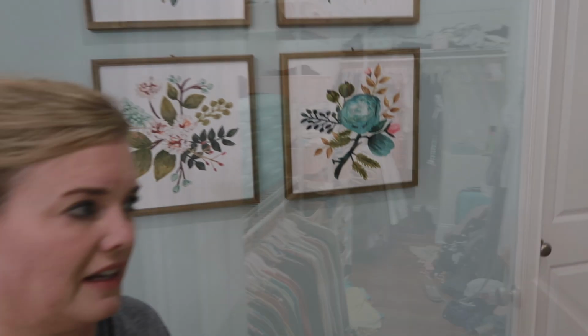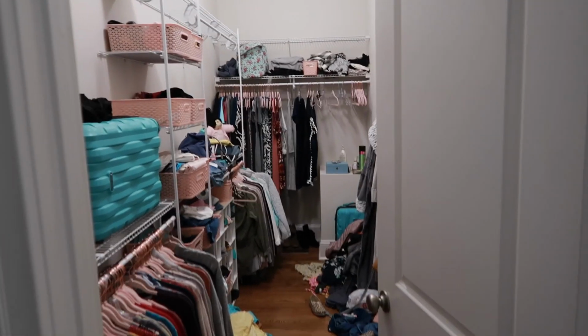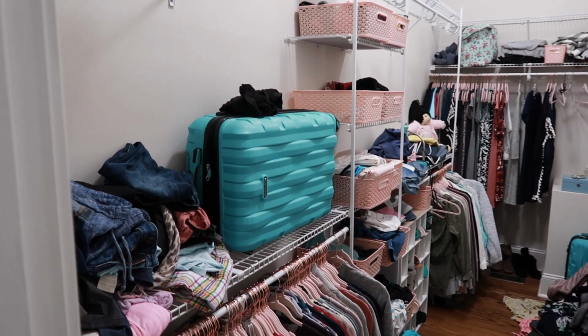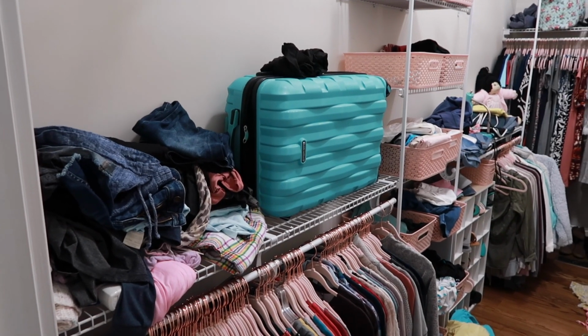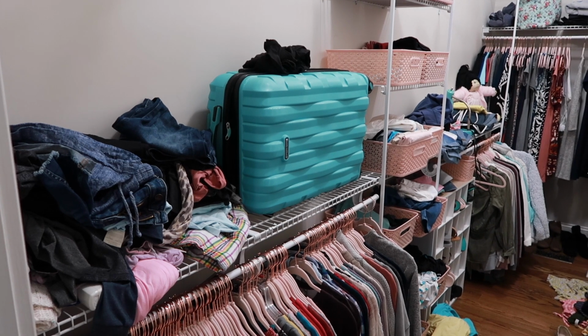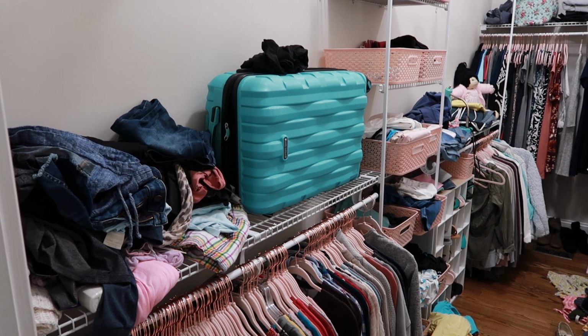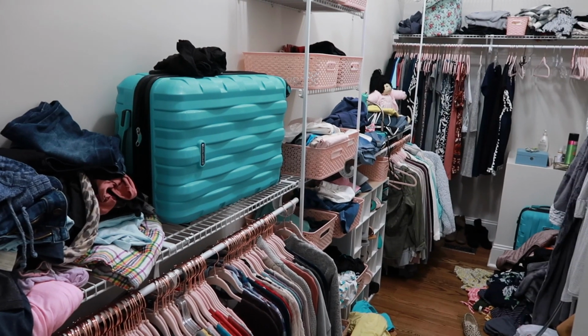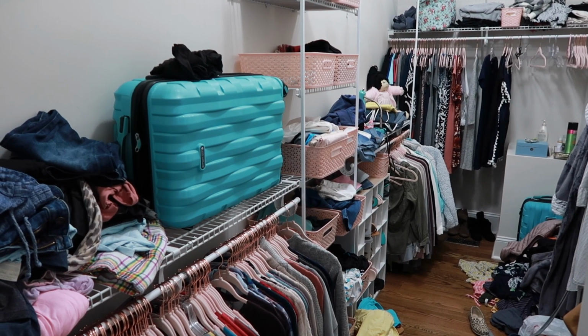So let me show you what I got here. As you can see, there's stuff thrown everywhere. It's so bad at this point that even when I have clean clothes coming in after doing the laundry, I just throw them right here because I don't even know where to put them, because my little boxes and stuff have stuff overflowing.